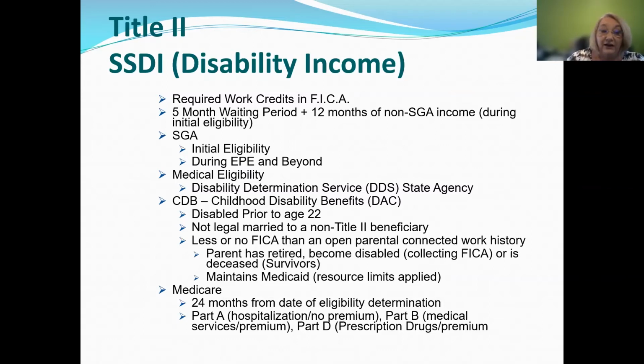To get CDB, you have to be disabled prior to age 22. You're not married, and get this, to a non-Title II beneficiary, not legally married, and have less or no FICA than your parental record. So here's what really happens. I'm knocking on Social Security's door and their idea, much like ours would be, is who's going to pay this bill? So they're going to look for responsibility. Who's the responsible adult? Who is the responsible person for this record?